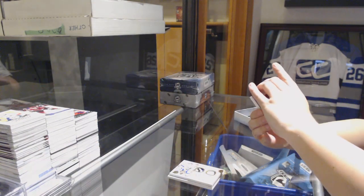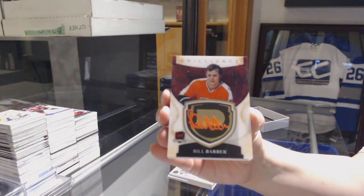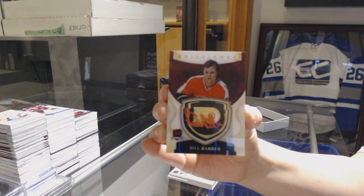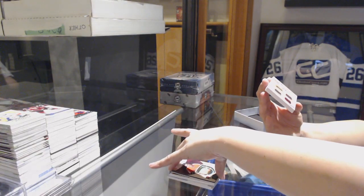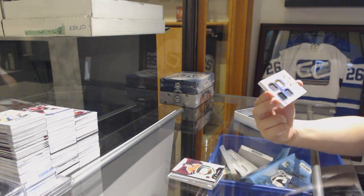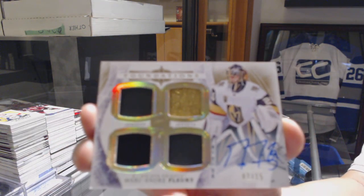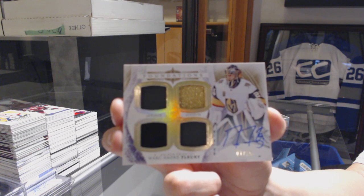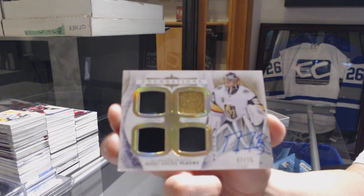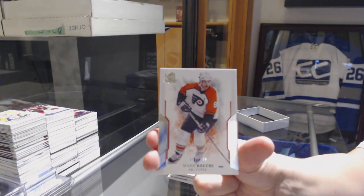We've got a Brilliant auto for the Philadelphia Flyers, Bill Barber. A Foundations quad jersey auto number 215 for the Vegas Golden Knights, Marc-Andre Fleury. And a Mark Recchi base number to 249 for the Flyers.